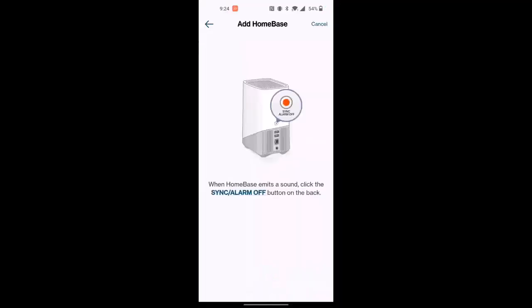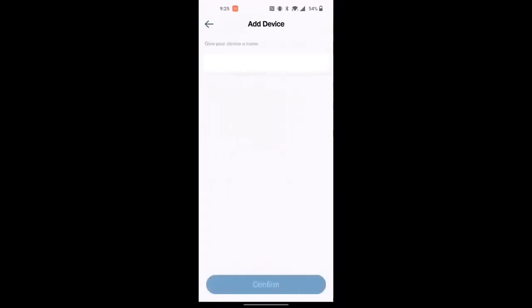Homebase has received a pairing request. Press the sync button on the back to accept it. Okay, so now I'm going to press the sync button on the back to accept it. Homebase was added successfully.